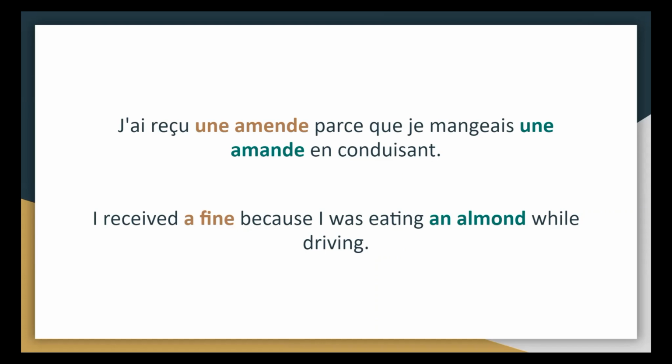And notice here that both amende, meaning a fine, and amande, meaning an almond, are feminine nouns. We say une amende for both of them, but it might not always be the case for some other French homophones. For some other words, one of them is masculine while the other one is feminine, so you have to be careful about the gender that you use, but we're going to see some of those examples later.